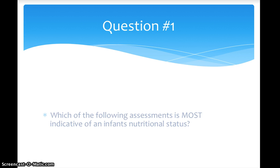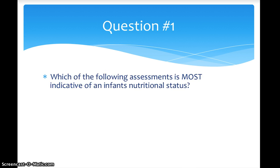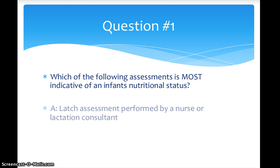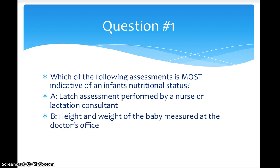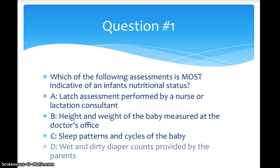So let's look at the first question. Which of the following assessments is most indicative of an infant's nutritional status? Is it a latch assessment performed by a nurse or a lactation consultant? Is it a height and weight assessment of the baby measured at the doctor's office? Is it sleep pattern and cycles of the baby? Or is it a wet and dirty diaper count assessment provided by the parents?